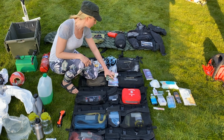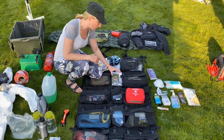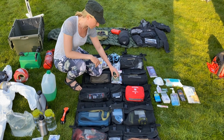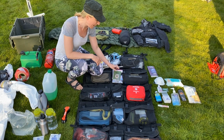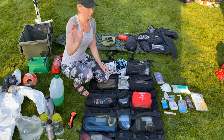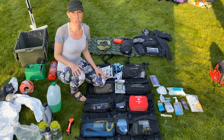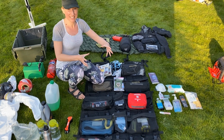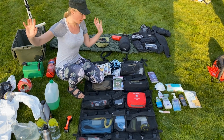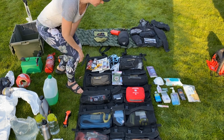Obviously, if you lose your phone or your phone dies for whatever reason, or it breaks, you want to be able to still navigate. A compass, a map of the area you're going to be frequenting. We have a notepad and pen. In case you have to leave your vehicle, but you need to communicate, you can leave a message for someone. Or if you're in a situation with multiple people, and group A is staying with the vehicle and group B is having to go and get some help, you have ways of communicating to one another.